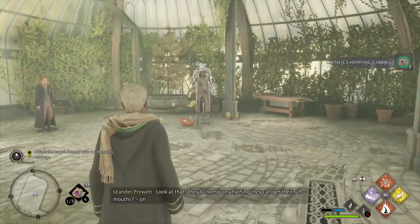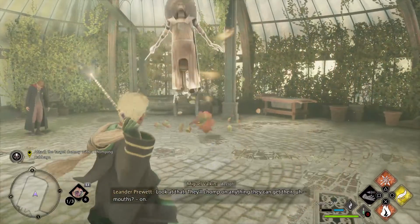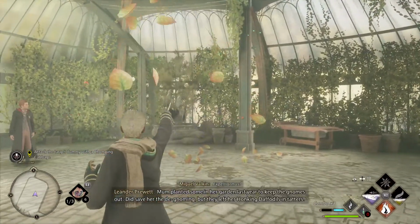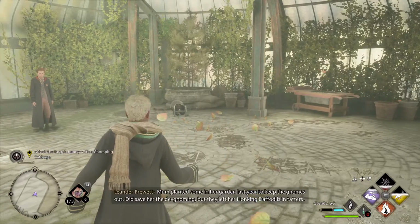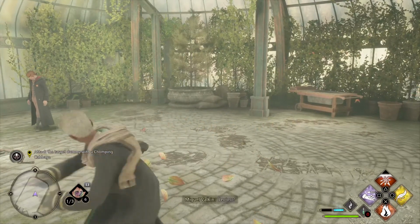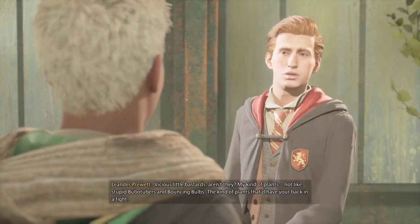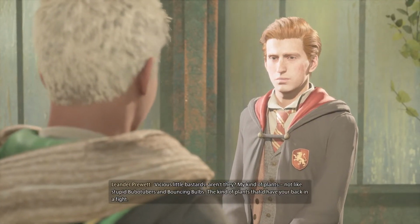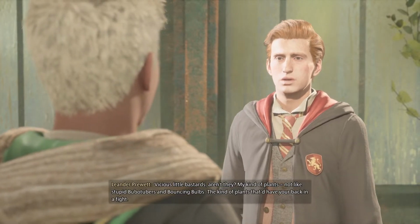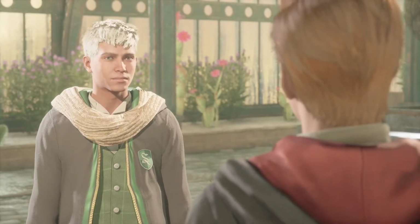Look at that! They'll chomp on anything they can get their mouths on. Mum put some in her garden last year to keep the gnomes out. Did save her the de-gnoming, but they left her honking daffodils in tatters. Vicious little bastards, aren't they? My kind of plants. Not like stupid booba tubers and bouncing bulbs. The kind of plants that just have your back in a fight. Not saying you can't go it alone, but... well, imagine that wasn't a dummy.